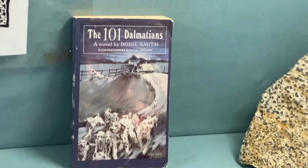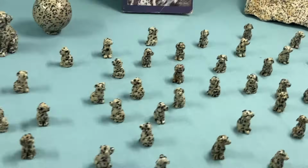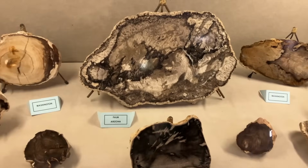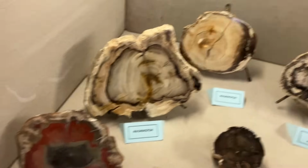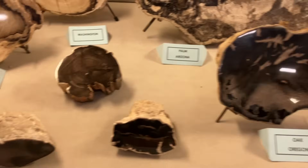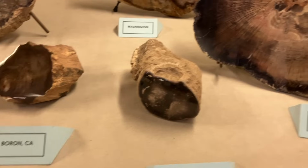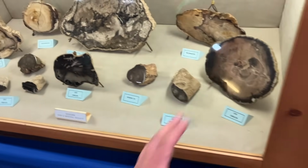101 Dalmatians. I didn't know it was a book before a Disney thing. They have 101 of them. It's all the different kinds of wood. Palm from Arizona. Some stuff from Washington. Cypress tree from Oregon. Oak from Oregon. Someone from Boron, California. Very sweet. Just looks so good together.